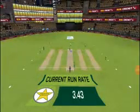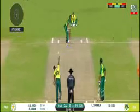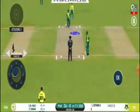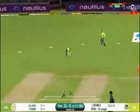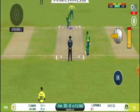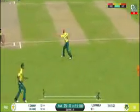Pacer introduced from the other end. There's a fielder at extra cover. He is unlucky there, and once again hit straight to the fielder. The bowler is bowling from his favorite end. Not just for a single. That is excellent running between the wickets. That is a very quick single taken.